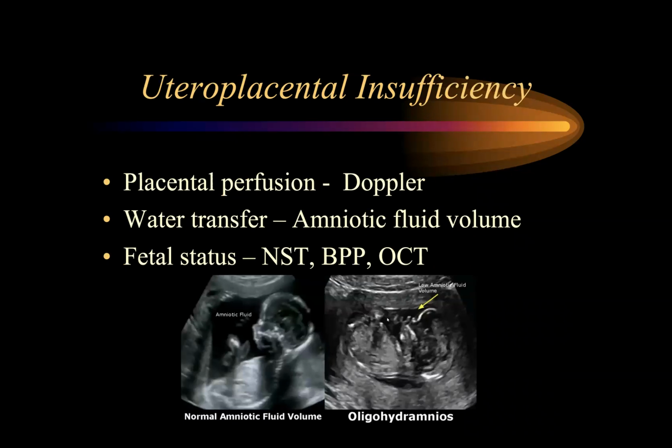Also, if we were just worried about placental function, there's a couple of other things we can look at besides Doppler. We can look at the amniotic fluid volume, because that's a rough indicator of how the placenta is functioning in terms of things like fluid transfer. So abnormalities of amniotic fluid volume can also raise suspicion about placental dysfunction. And then lastly, we can just look at the overall well-being of the fetus. So we can do a non-stress test or a biophysical profile or an oxytocin challenge test to just give us information about whether the fetal well-being is being compromised. Next slide.